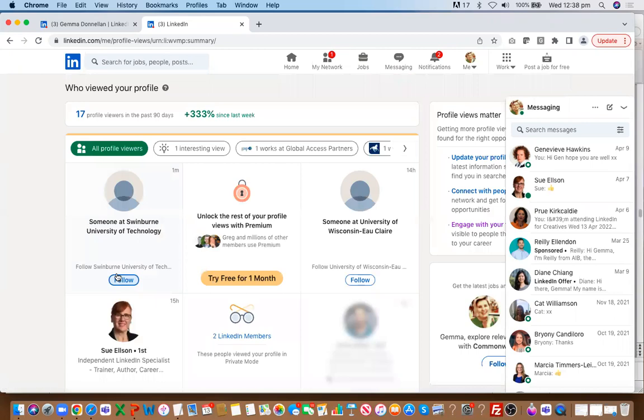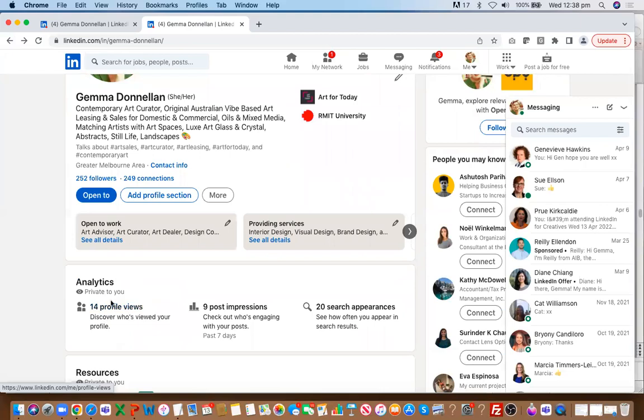We started updating her profile last week and she has already seen a 333% increase in views. How cool is that? So once you update your LinkedIn profile and get all these things happening, you too see an increase in views and hopefully also an increase in the number of times you appear in search results. So this number should be over 100 and this number should be over 50.